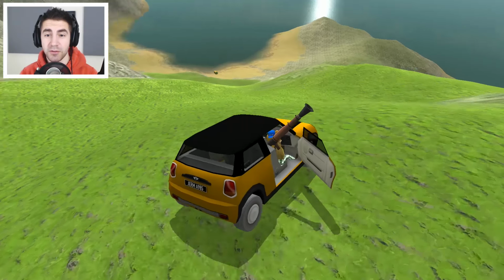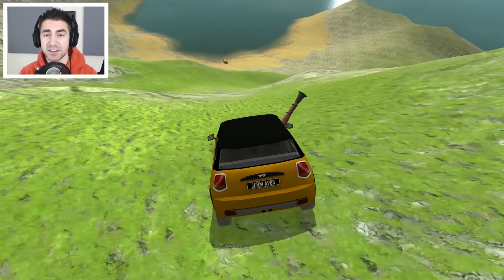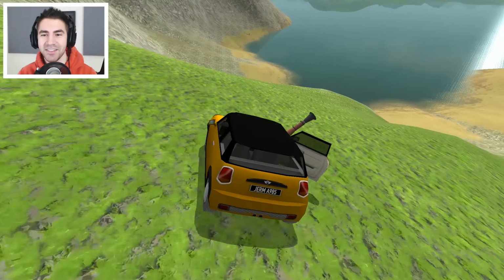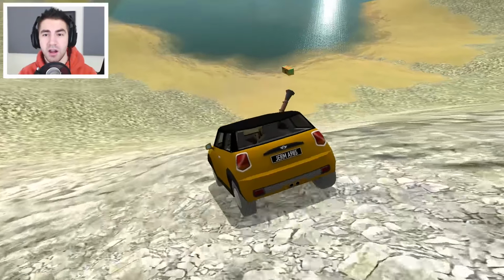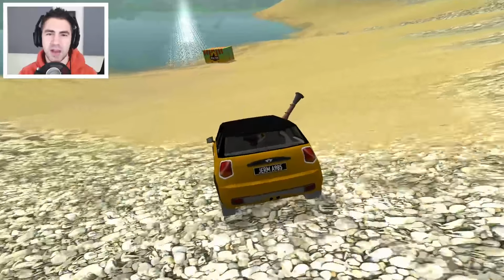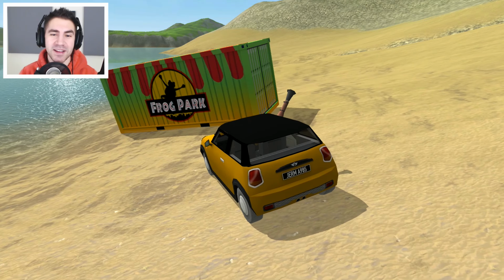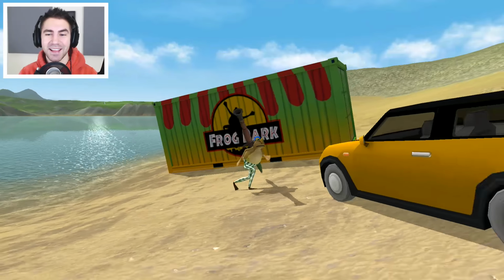Okay, I was just driving around and I saw something down here. Looks like a big crate or something. So let's do a little investigating. Let's check this out without flipping the car over. Here we go. Okay, so we got a big crate. What is this thing? It looks like the Jurassic Park logo. Oh, Frog Park. It says Frog Park. Dude, that is cool. That is awesome.